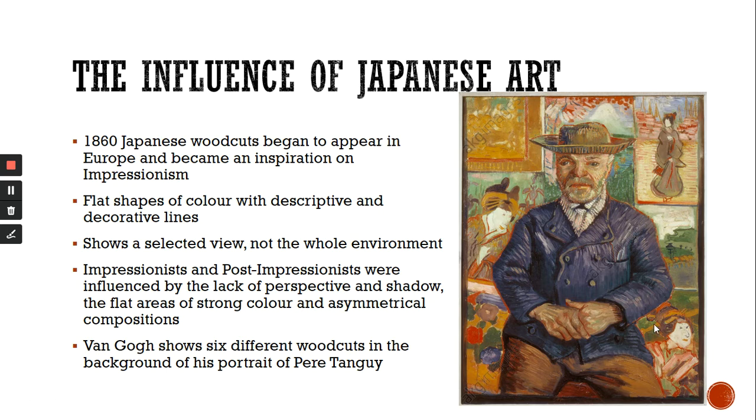They began to appear in Europe when they started with trading and importing of goods. A lot of the prints would come with the imports, and that is where the Europeans were exposed to this different technique. What they took from it was the flat shapes of color with descriptive and decorative lines, so things not being completely naturalistic and being more expressive. It also showed a selective view, not the whole environment, so a snapshot of a scene rather than showing an entire picture.